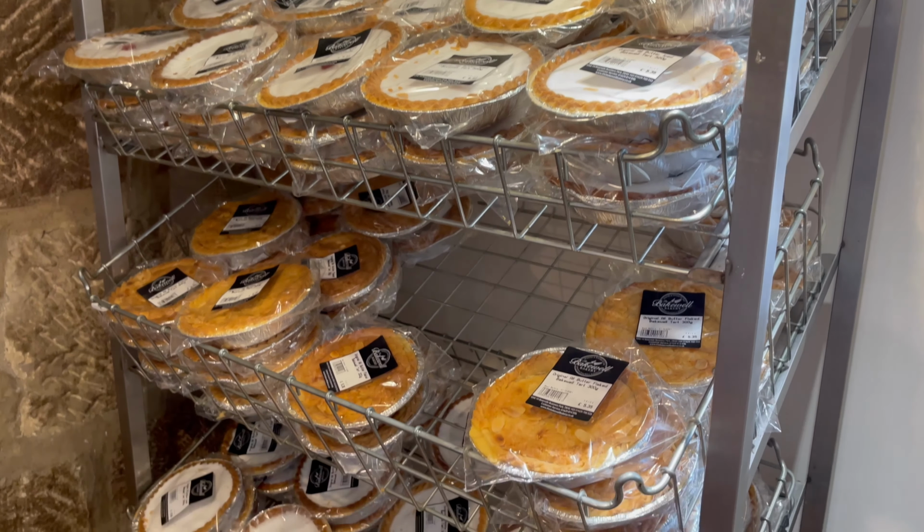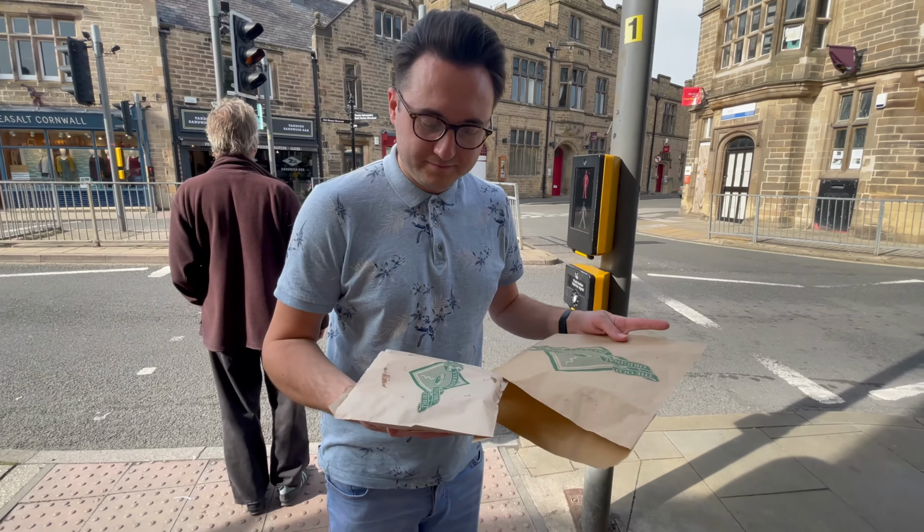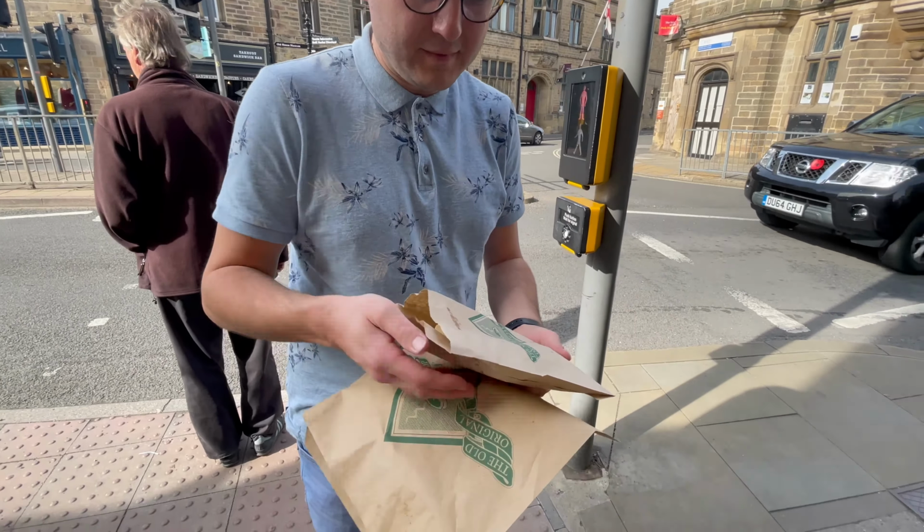Oh hi. We had to buy one to take home to have later. It's in another bag, because they're so greasy. So what we paid for a small one was £6 in the cafe, and this was £5.95, so obviously, yeah. Oh, look at that.